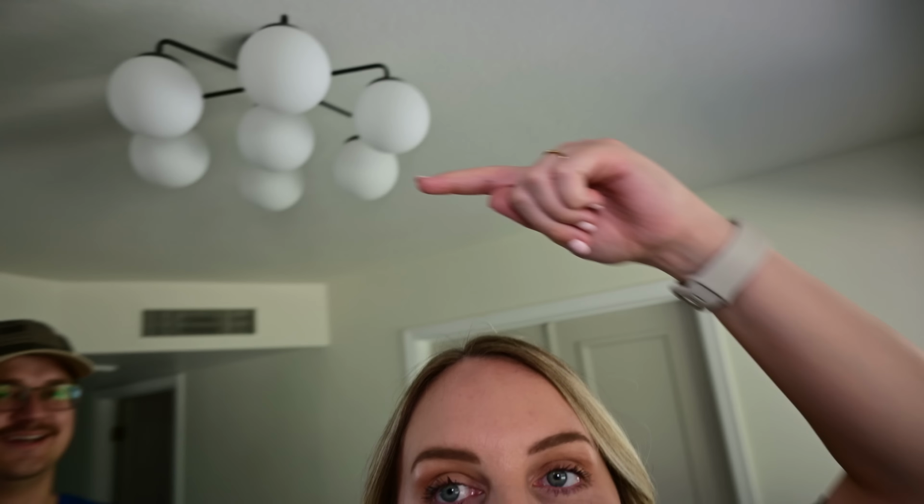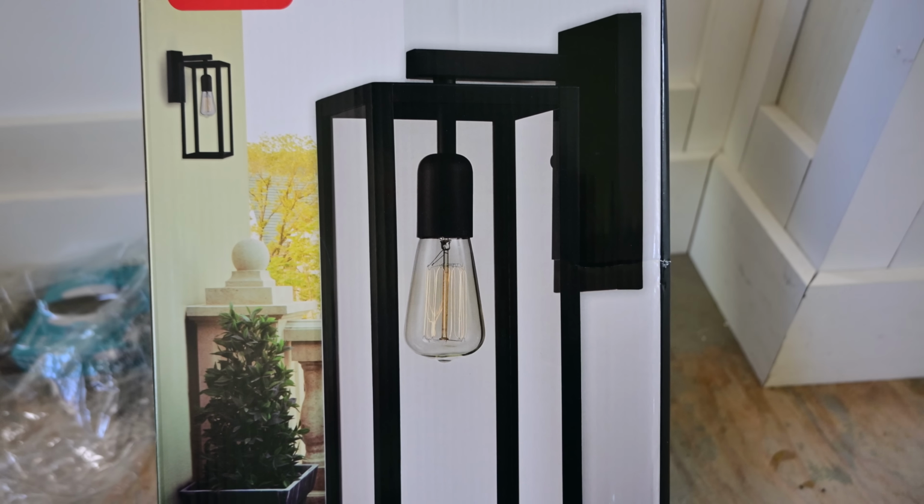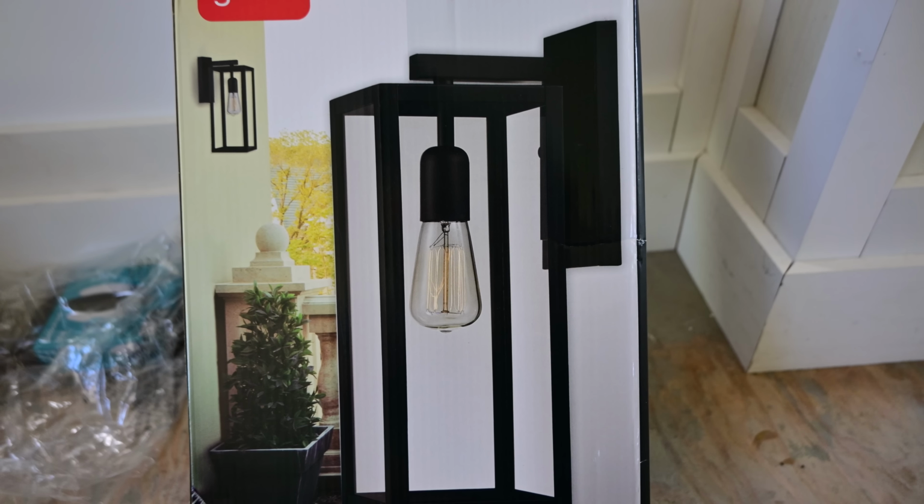We've learned that when you do globes like this, it takes a different bulb, and then you can't get the bulbs that you normally would because they don't fit in the fixture. And then we got this super cute light right here for outside, but it requires a very long metal bulb. It's saying that it needs a vintage style bulb, which is fine, but that's not what I was going for.